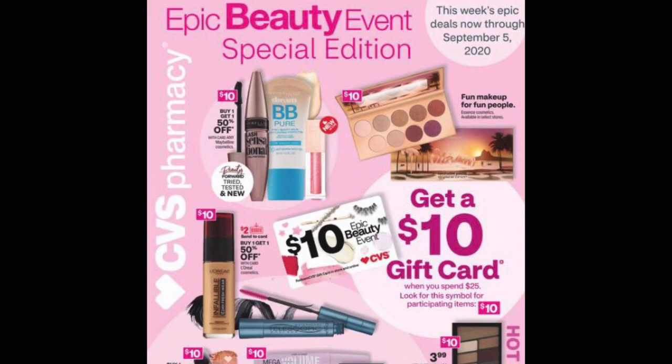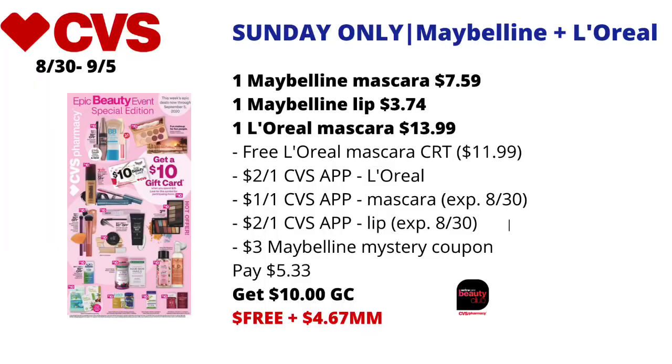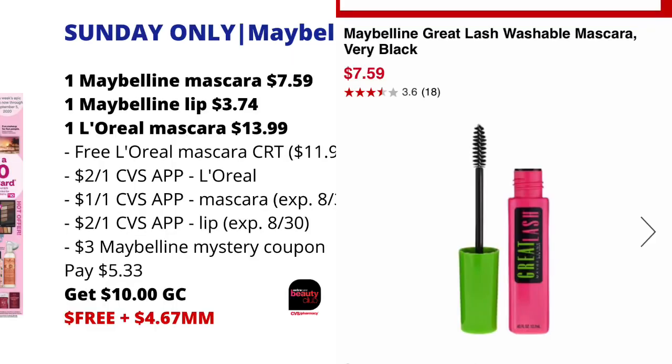When you check the weekly ad, you want to look for the items that have the $10 sign next to them. So I have two scenarios for you. However, they are Sunday only scenarios because the coupons provided are going to expire tomorrow, August 30th. So if you want to take advantage of these money-making Epic Beauty event deals, you have to do them tomorrow, Sunday, August 30th.